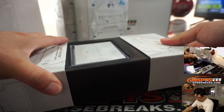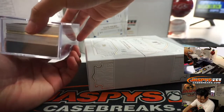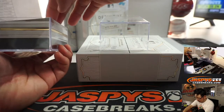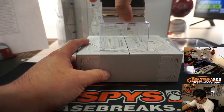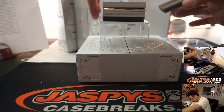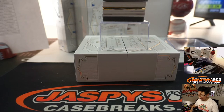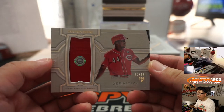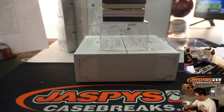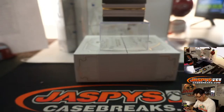Good luck, everybody. Box number one, good luck everybody. We'll use the sponge to hide the hits here. We've got Aristides Aquino, relic, 20 out of 50. Game used relic, I love these hologram stickers there because it lets you know what date that jersey came from. So go to MLB.com/authentication for that.